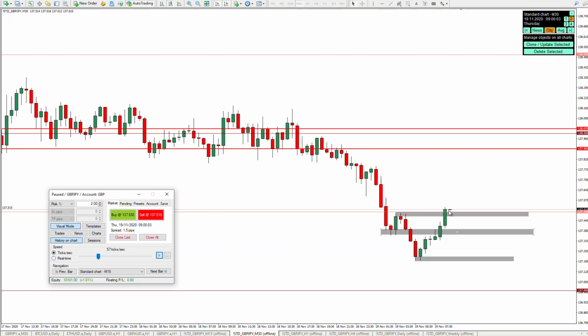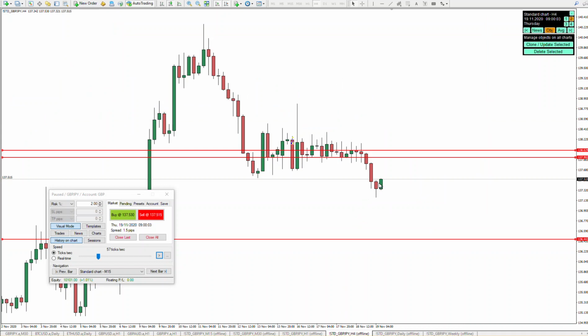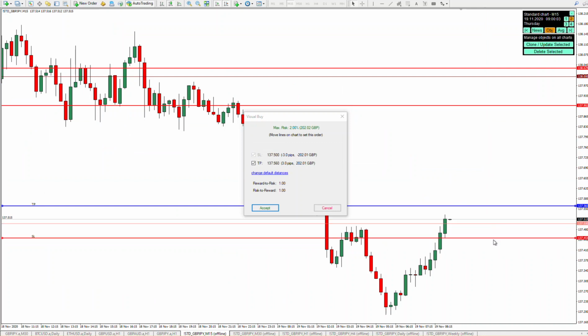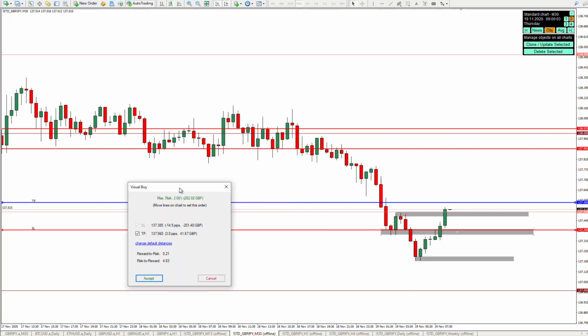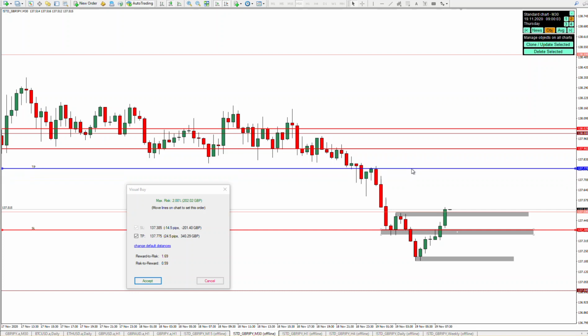Okay, bullish, closed above, bullish, closed above, bullish, closed above. 2% risk, buy. Let's see if we can get a... Let's put it there, because then we are back in the range. Yeah, that's good. No, let's put it just there. Yeah, beautiful. And let's get our TP there. This would be even better.